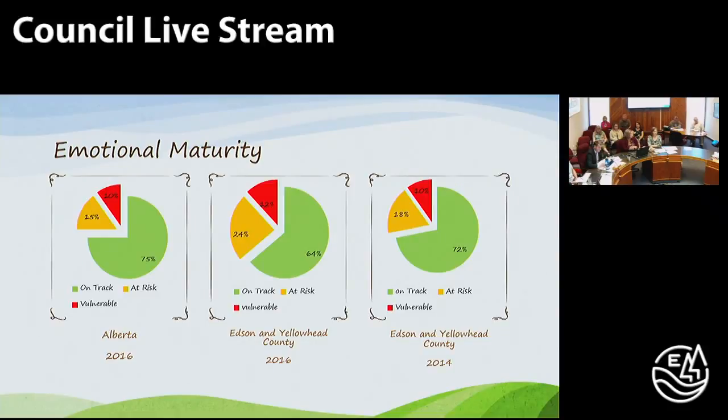So more than 1 in 3 kids coming into kindergarten having difficulties, at-risk or vulnerable, yellow or red areas, with emotional maturity. So being able to not have meltdowns or blow-ups, or being able to understand somebody else's perspective, you know, we'll share toys with somebody, that kind of stuff. Being able to understand, oh, what they did was maybe not quite the right thing to have done. Those are some of the questions in that area.